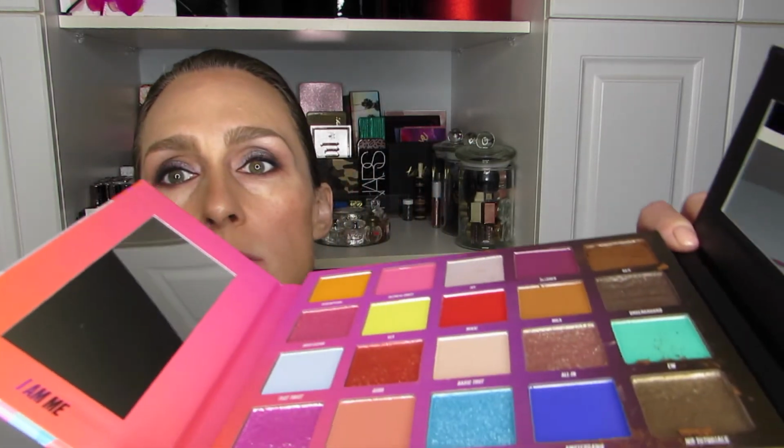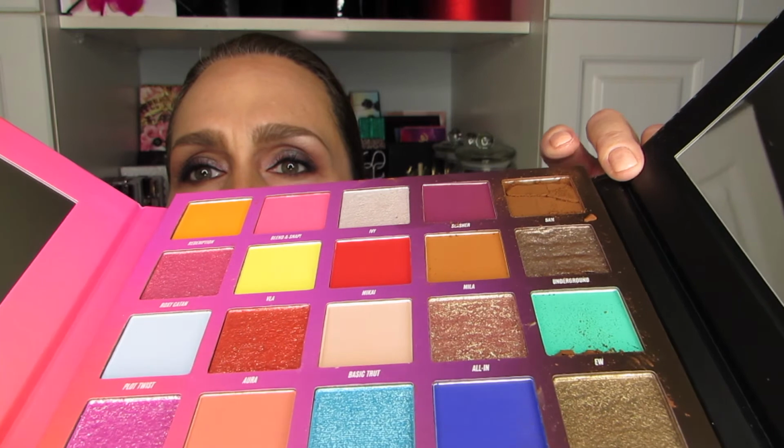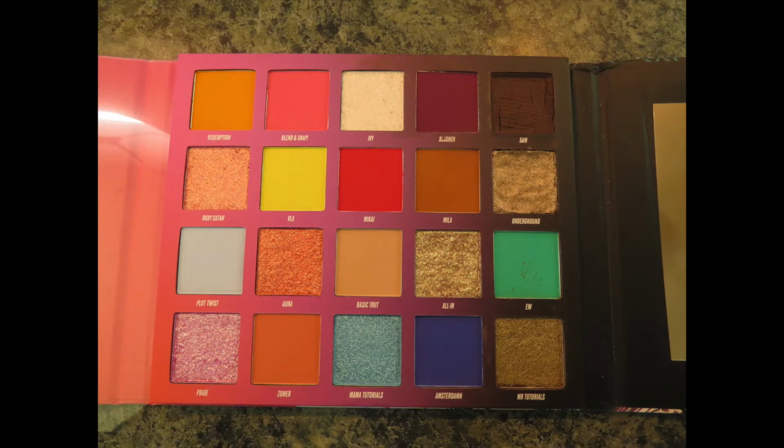Shoot. Okay. I'm going to be really, really careful with this. One of the shadows, the top brown shadow here, was smashed during travel. What I'm going to do, right in front of my face while I'm still talking to you, is put up a picture of the palette because I can't show you properly. But as I can see, it's just one shadow. I can definitely save it.